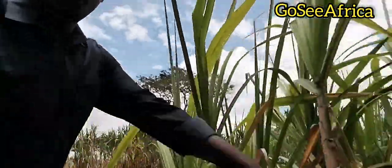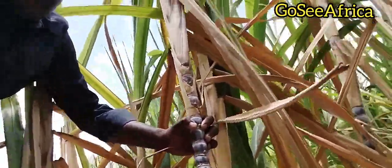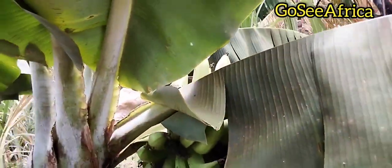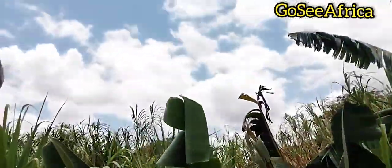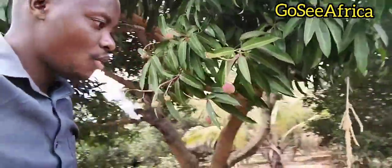So I should go closer to the sugar canes. So this is some of the sugarcane plantations we have. There are several, but for now I'm going to show you only this one. You see them? We have something different here. We have a banana. Banana. You see it? You can see it? Okay. We move.